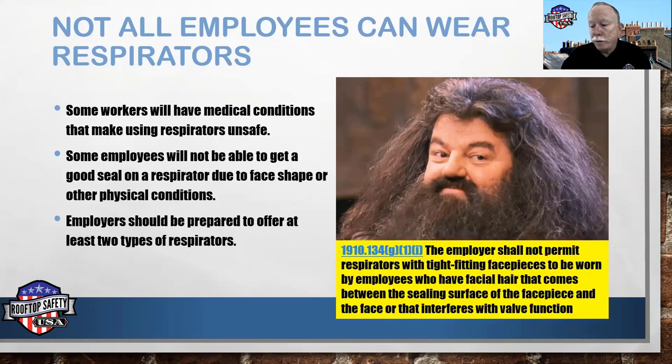The OSHA regs say that if your respirator relies on a tight fit on the face, you cannot have any facial hair that interferes with the seal. You can have a closely trimmed mustache, but you can't have a beard. That's pretty important. The respirator just can't do its job if it's not getting a good seal. If you have people in your workplace that have beards, then they should be issued PAPRs, the positive air-powered respirators.